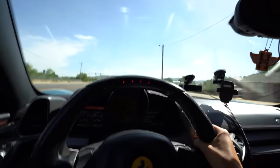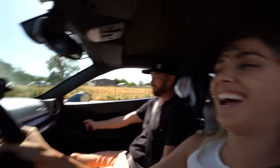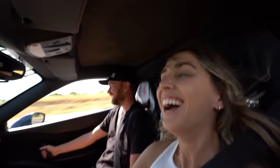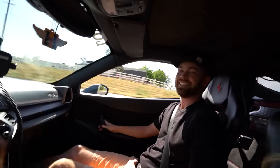I love the 458 so much. It's such a good car. I know. Sounds amazing. It just screams and revs at 9,000 RPM. What else could you want in life? Every acceleration is so good. It's like the first time every time.